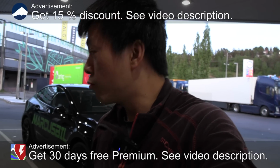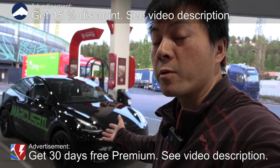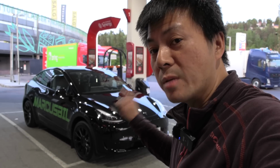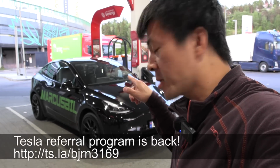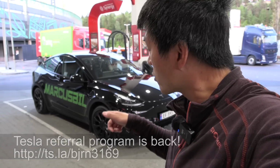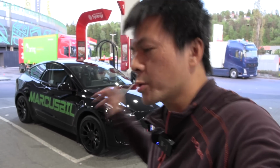Yo, what's up? We are now in Oslo and we are preparing for 1,000 kilometers again. But this time, this is quite important. Many people are considering this car. It's the Tesla Model Y rear-wheel drive. It's the poor man's Tesla. It's the most affordable SUV or crossover.